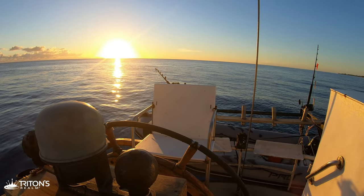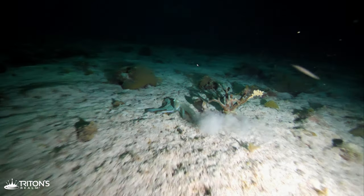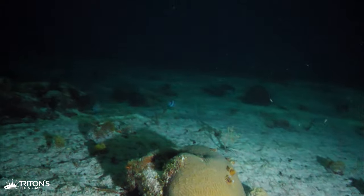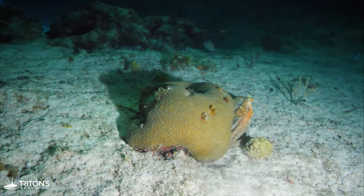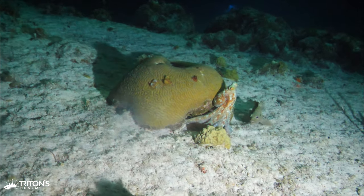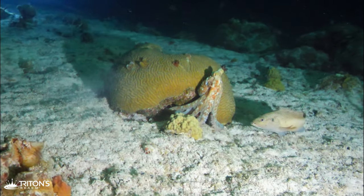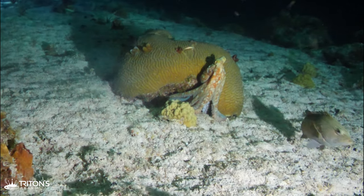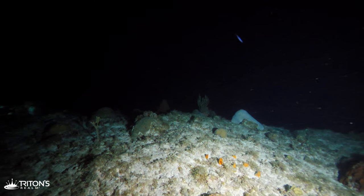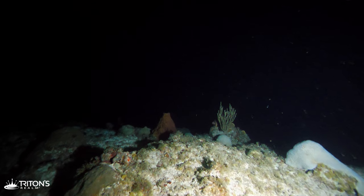After waiting for the sun to go down, I jump back in and immediately find a lone octopus. It darts behind a small coral head, but maintains a watchful eye. Outside the range of my lights, it's complete darkness. But the wall is compelling me to take a closer look.